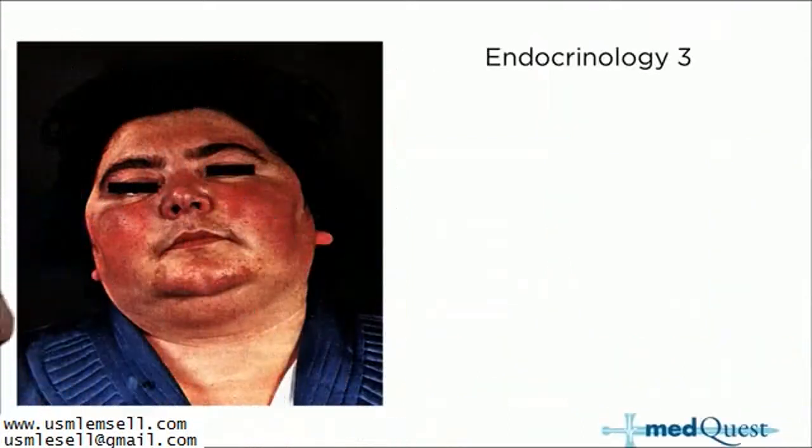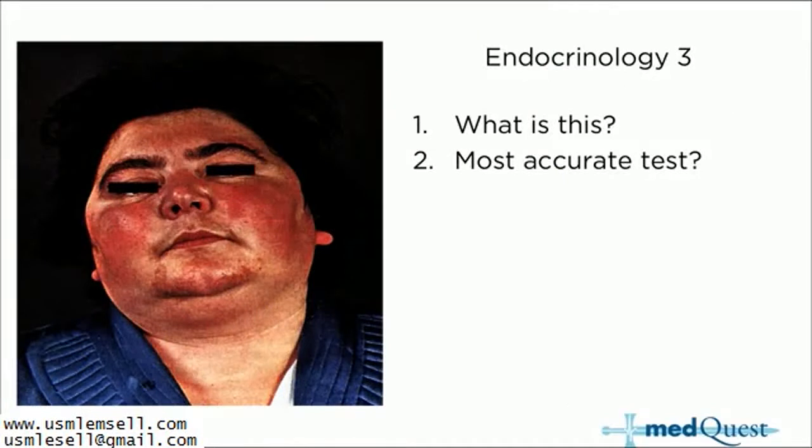Is it Cushing's disease? Yes. The most accurate test is the 24-hour urine cortisol, 1 milligram overnight dexamethasone. The therapy: whatever you find in Cushing's, we remove it.